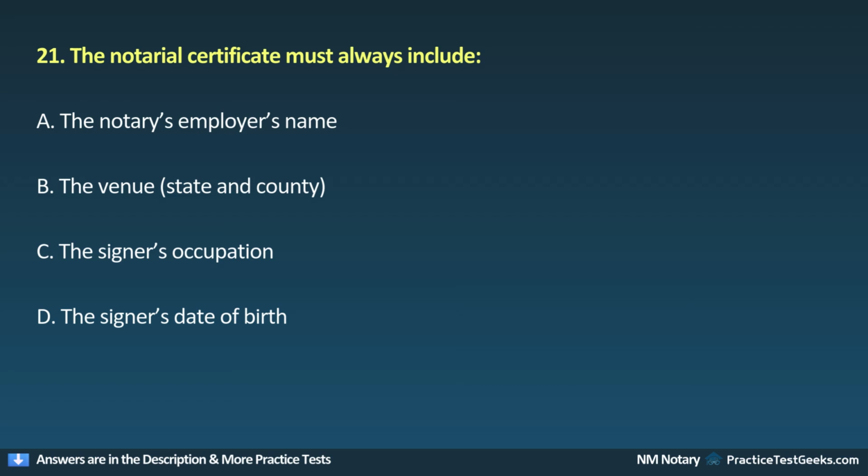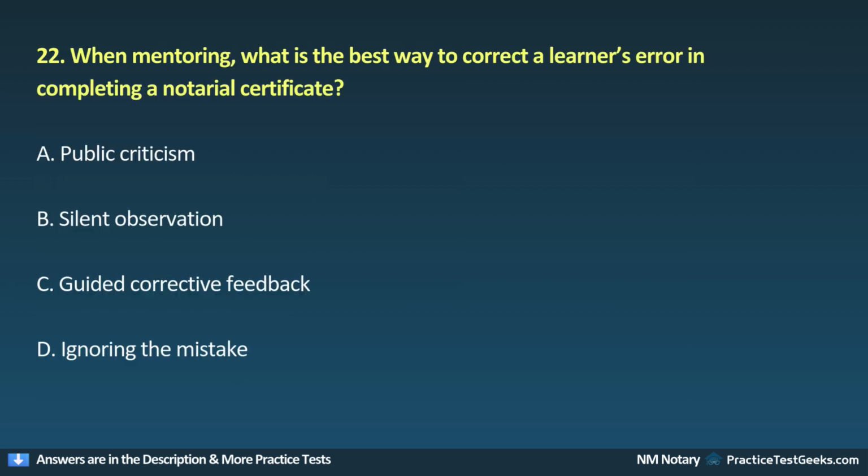21. The notarial certificate must always include A. The notary's employer's name. B. The venue, state and county. C. The signer's occupation. D. The signer's date of birth.